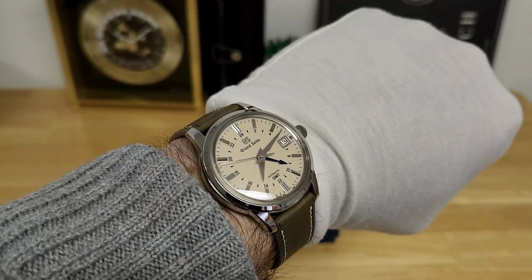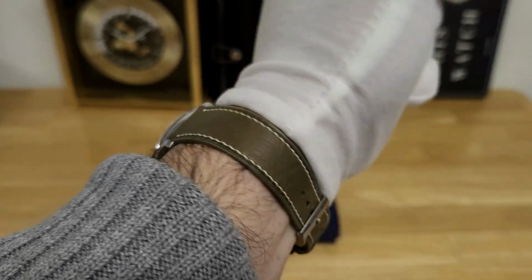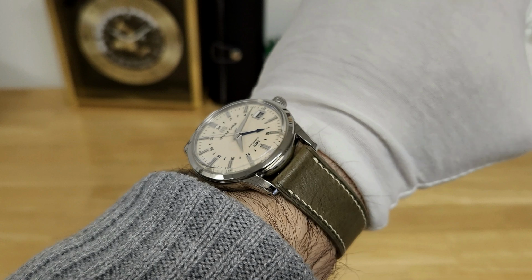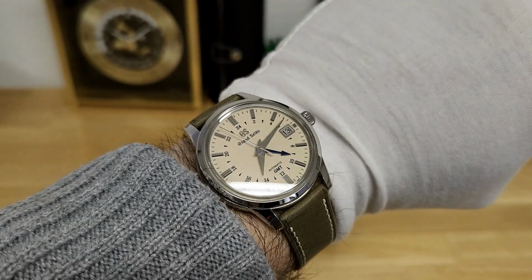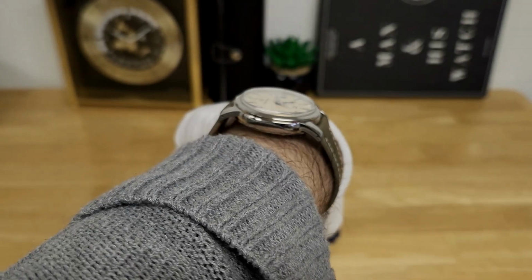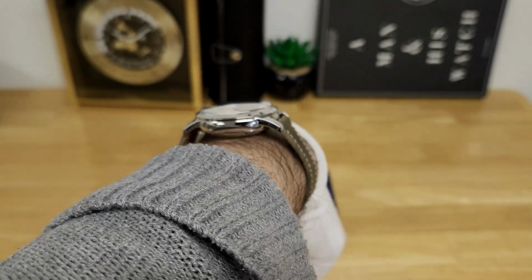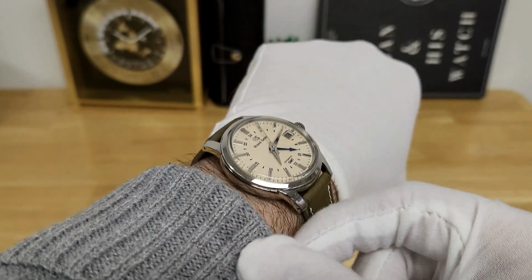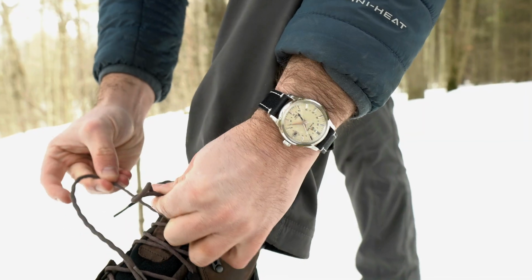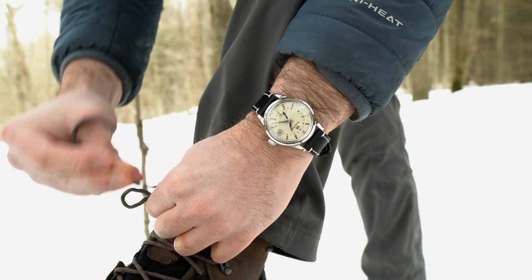And here's a quick in-studio wrist shot just to show you how this Grand Seiko GMT wears on my 19 centimeter circumference wrist. That's about 7.5 inches if you're using the imperial system. And looking down the barrel, you can see it's not overly thick, and it will slide underneath a sweater quite easily, and even under some dress cuffs if necessary.